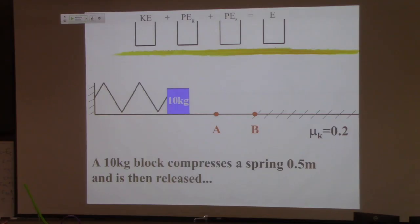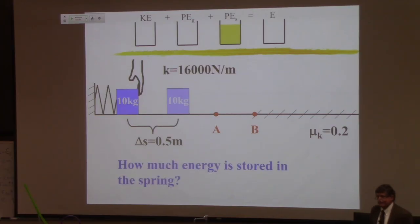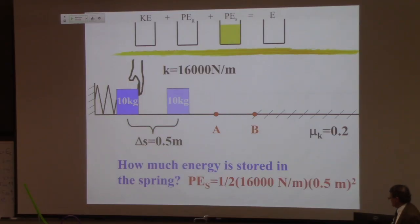We had this 10-kilogram block that was pushed up against the spring. It's not connected, but just pushed up against it. And it compresses the spring by 1/2 meter. And we said that if that spring had a spring constant, a stiffness factor of 16,000 newtons for each meter, well, first of all, that tells us that that hand is Superman, okay? We asked how much energy is stored in that spring bucket. Well, that's just plug and chug, okay? We plug into 1/2 times the spring constant, and then the compression squared, and we got 2,000 joules.